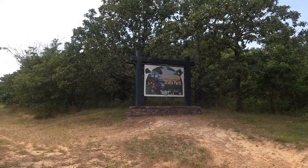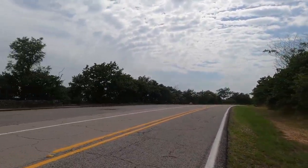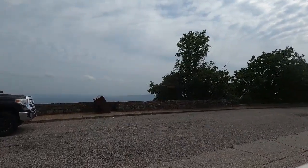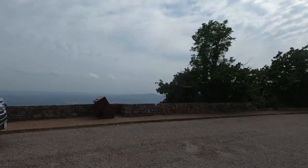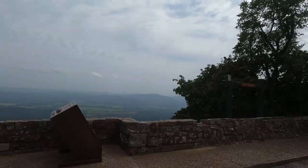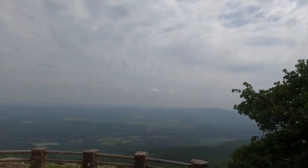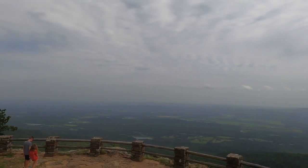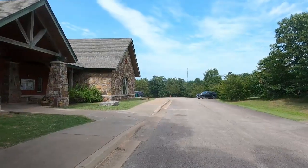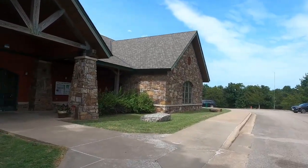So this is day one of our 15-day summer road trip, and our first stop is at Mount Magazine State Park in Arkansas. We're at elevation 2,320 feet. This is the visitor center and also where you register if you're camping at the campground.